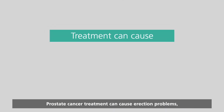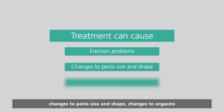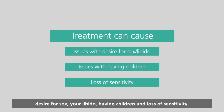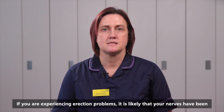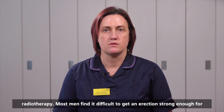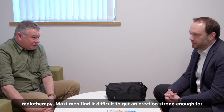Prostate cancer treatment can cause erection problems, changes to penis size and shape, changes to orgasms, desire for sex, your libido, having children and loss of sensitivity. If you're experiencing erection problems, it is likely that your nerves have been either partially or fully removed following surgery or are damaged due to radiotherapy. Most men find it difficult to get an erection strong enough for sex.